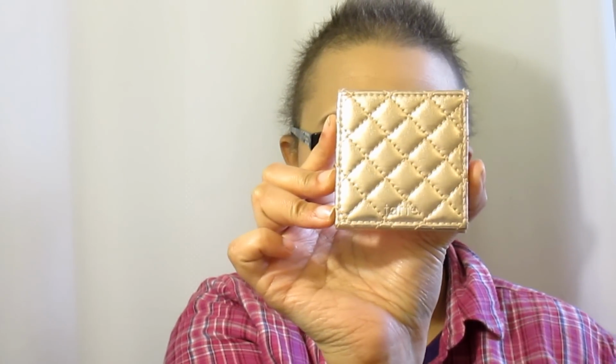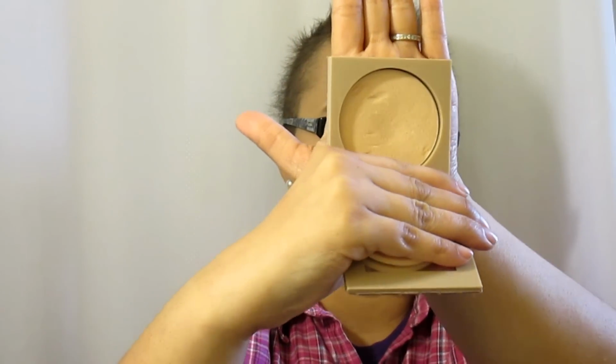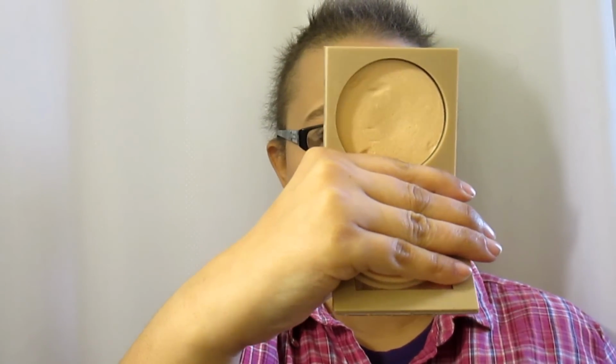So then I have this highlighter here. It's from Tarte. I've had it for a while, and this is in Champagne. I believe it's the same highlighter as the one in the Rainforest After Dark. I've had this for a long time, so I want to use this. There is quite a bit of a dent in there. I have that on today, if you're wondering. All the products I've mentioned so far, I have on my face.